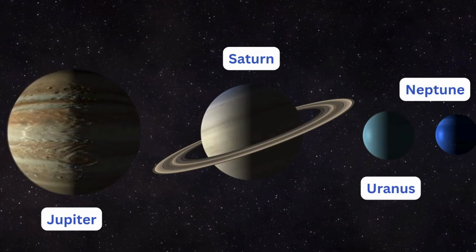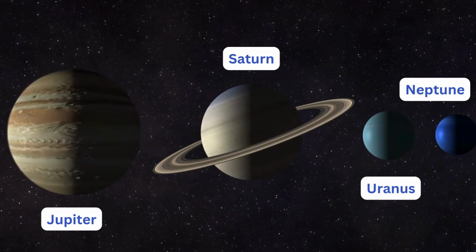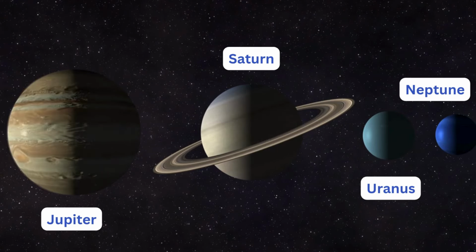The gas giants are planets located in the outer solar system. They include Jupiter, Saturn, Uranus, and Neptune. They're sometimes called the Jovian planets.